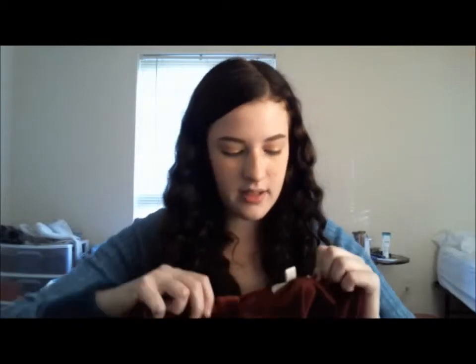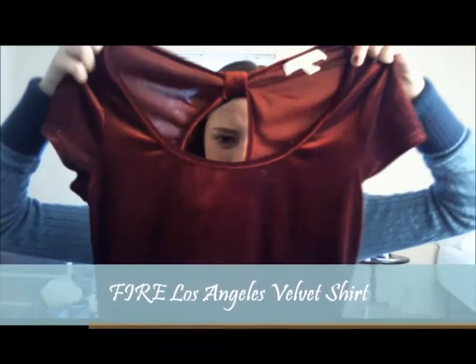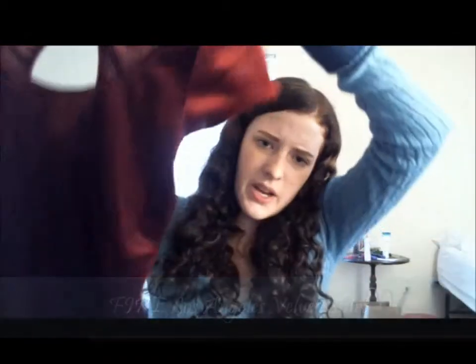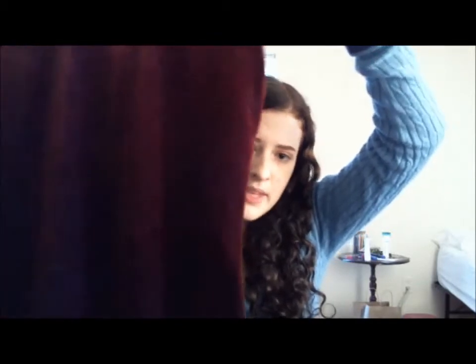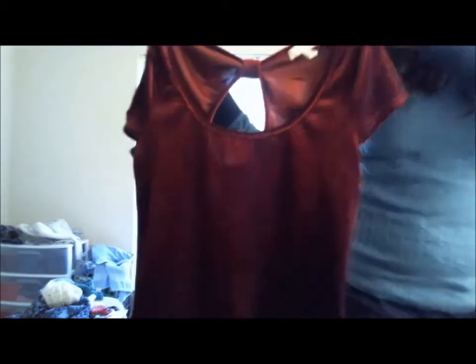Next, I want to show you a shirt that really makes me feel fall. It is this Love Fire or Fire Los Angeles shirt. They sell the Love Fire or Fire Los Angeles or whatever brand it is at Belk. The shirt, as you can see when I move it, is made out of velvet, and it's super cute.